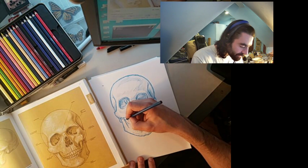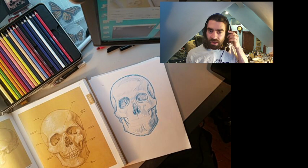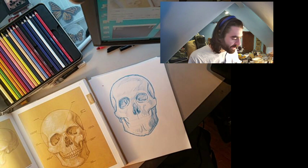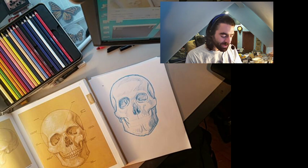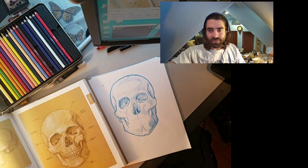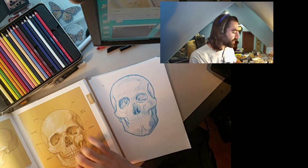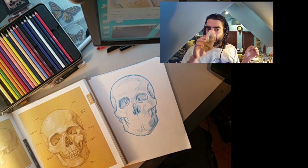So once again, I'm just avoiding drawing the teeth by making it the last thing that I do, which is dumb because if I mess up, then I just did this whole drawing. I mean, all progress is good, I don't know. The work is all going to add up to something eventually. Man, I'm so dehydrated.